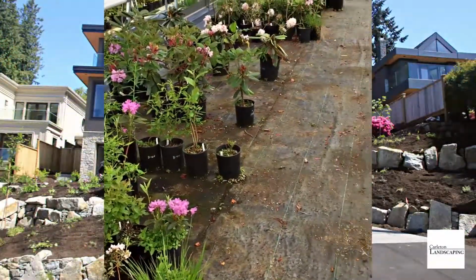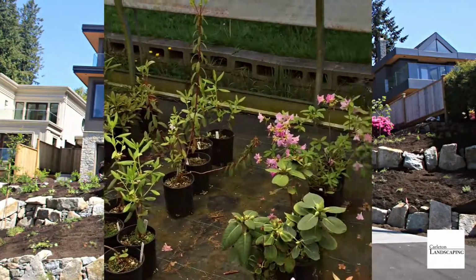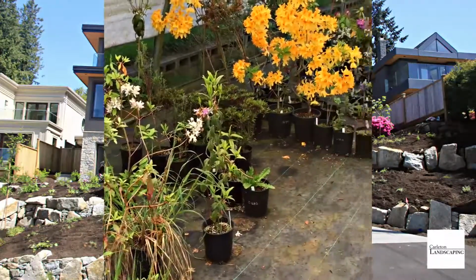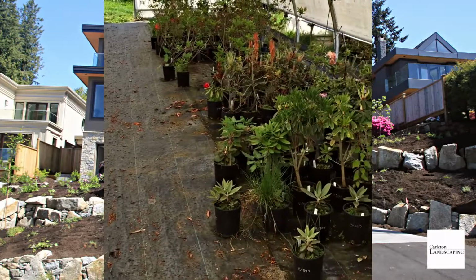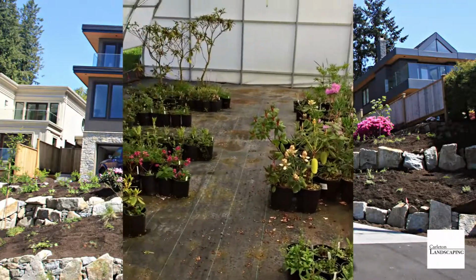I'm at Fearing's Farm in Abbotsford. It's a specialty rhododendron nursery, and there are so many plants. I'm here picking up for a client, but I want to buy them all. Oh, I love this place.